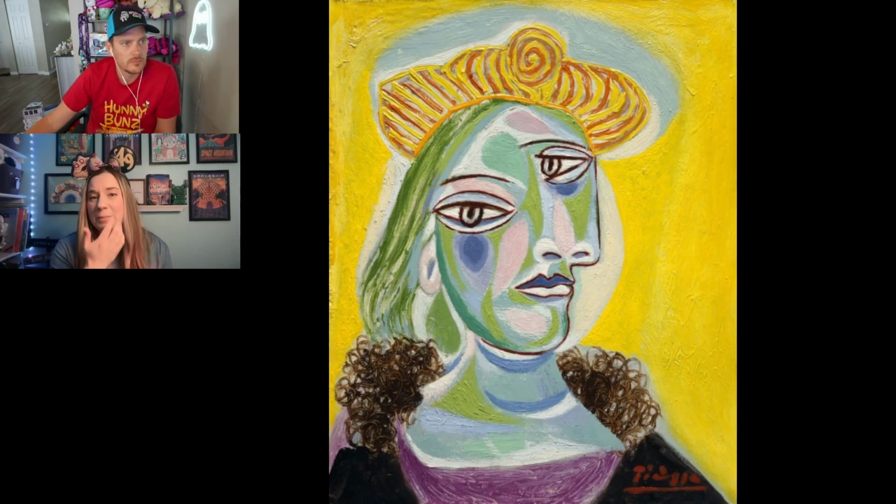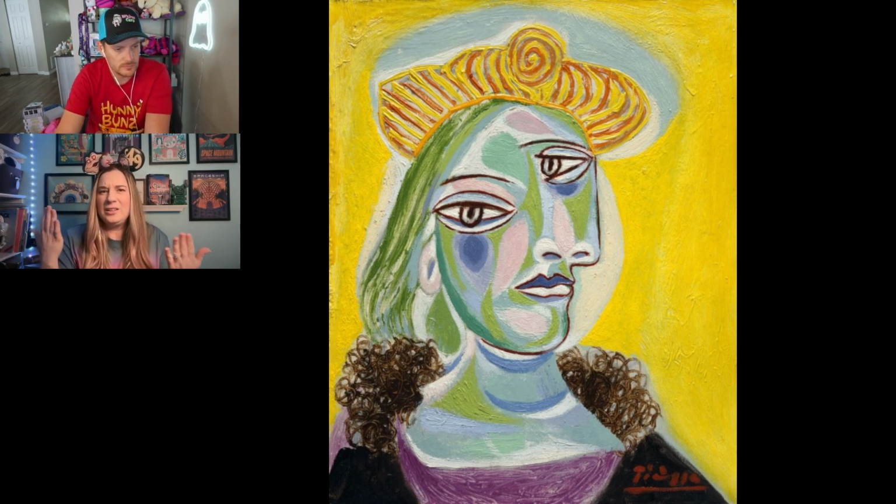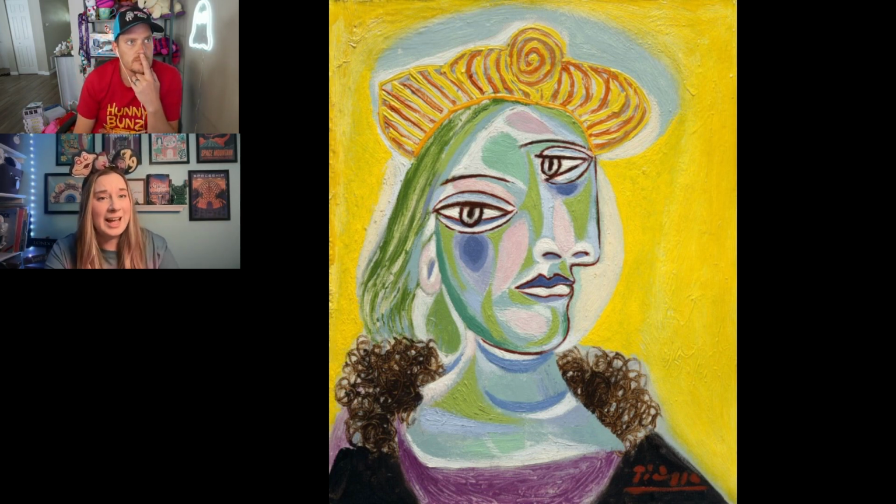But this is a Picasso that's fairly famous. You can see the style here of the eyes being wonky, and the face looks like it's not in profile. It's kind of flat, like everything is all distorted. So I could not find an actual painting though that looked like this.